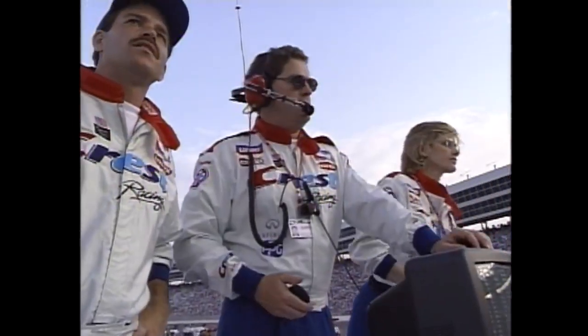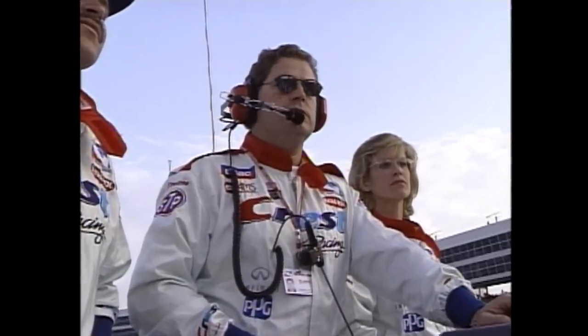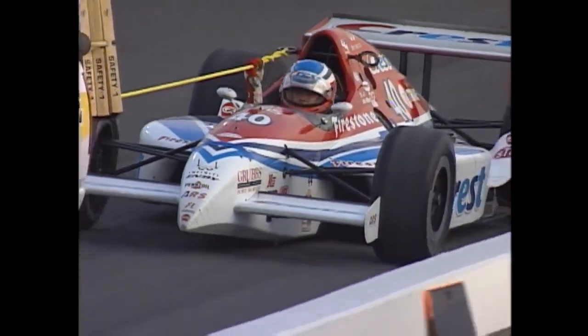Well, we've got the word from the crew. Jack Miller radioed in. He says, hey, it must be an electrical problem. The thing literally just shut off, and he's making his way down the pit lane now. You know, that's something that perhaps with a change of a couple of black boxes could put him back into competition.